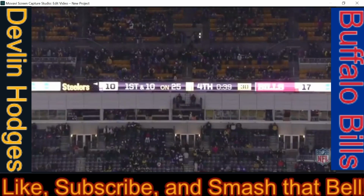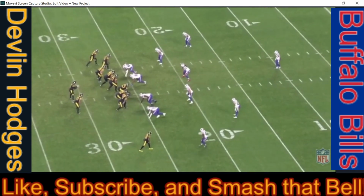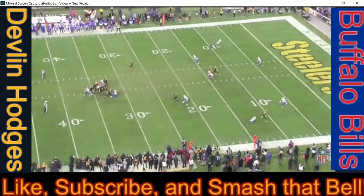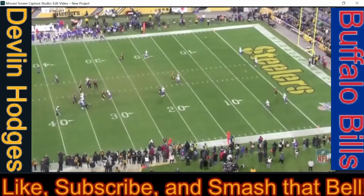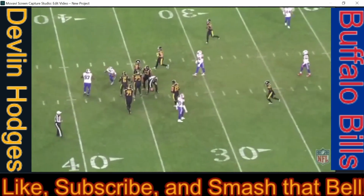We got a 1st and 10. And this is another play where he just can't take the sack. This is with 29 seconds. Can't take the sack. You have got to get rid of the ball. He's going through his progression. You'll see that in the other play.